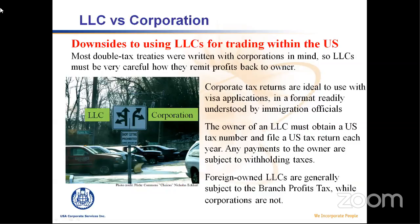LLCs versus corporations. Everybody likes to ask us this question, which one's better? So I like to think of being back in high school. I had a teacher named Mrs. Walsh. She was a math teacher. She was a dragon. Everything had to be perfect. Assignments on time, you better show up for class on time. Everything had to be done just right, exactly the way she wanted it. Each step in the calculation had to be exactly the way that she told you it was going to be. Everything was rigid. It's all set out properly.